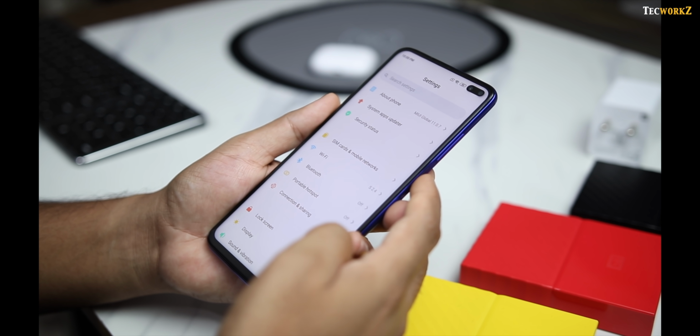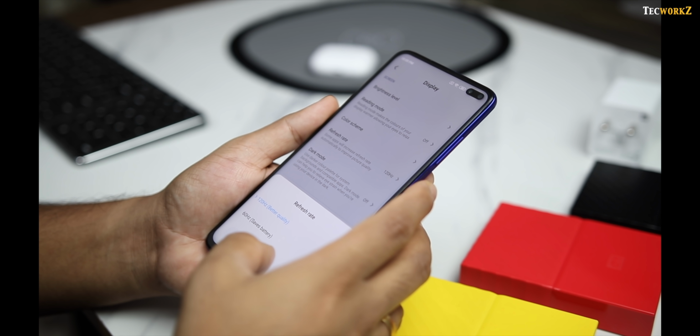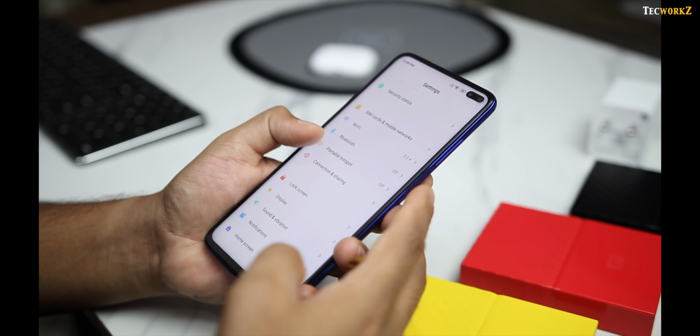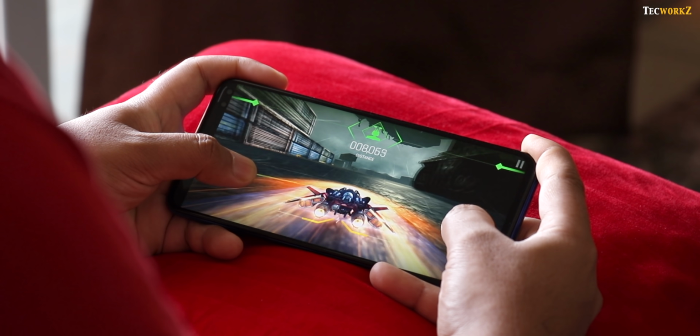The phone might get a bit warm if I use the camera for a long time or after playing a few games, but I won't say it ever got so hot that I would be worried or anything like that. A little bit of heat is expected, especially in the summer season like we are in right now.